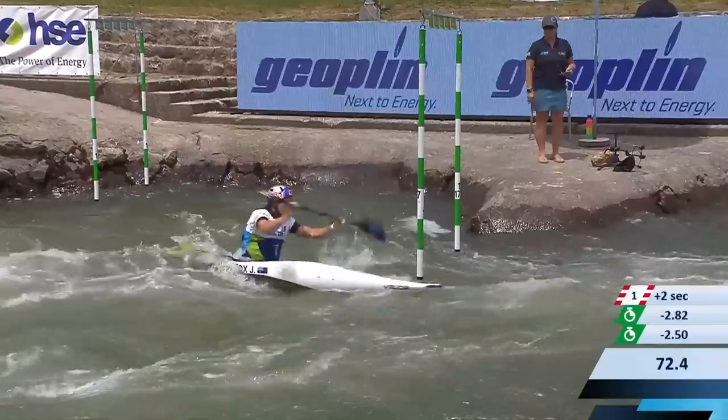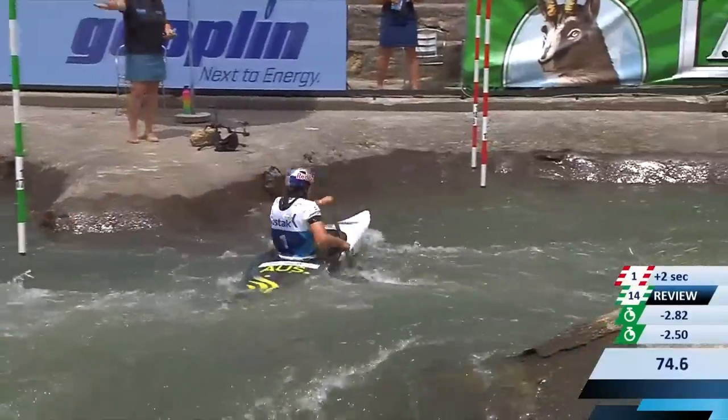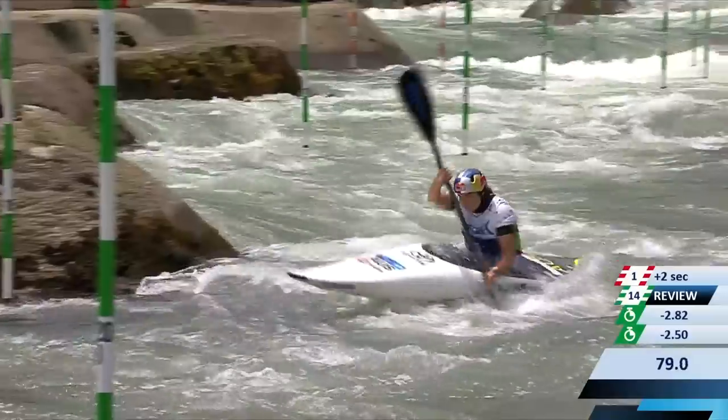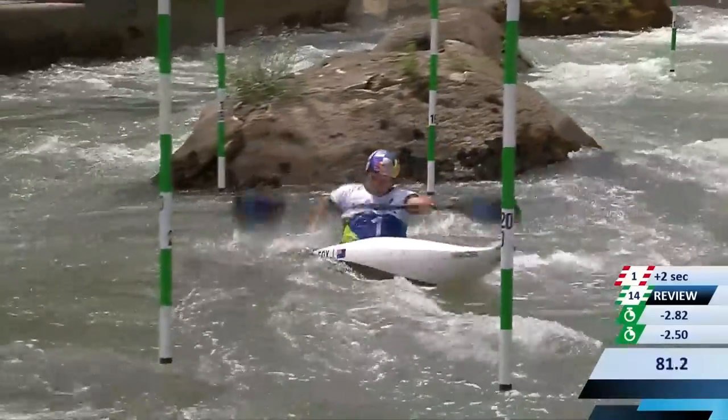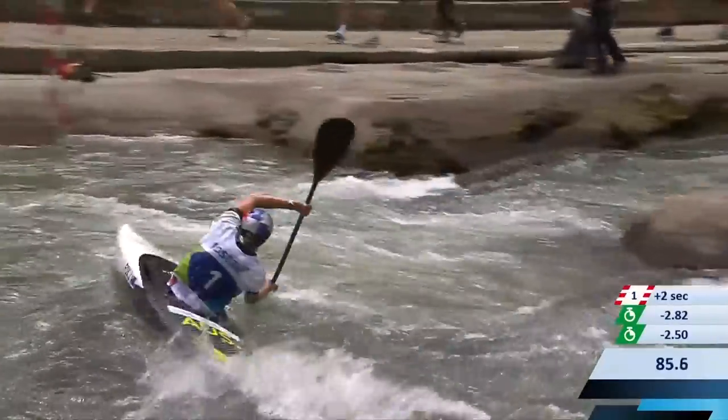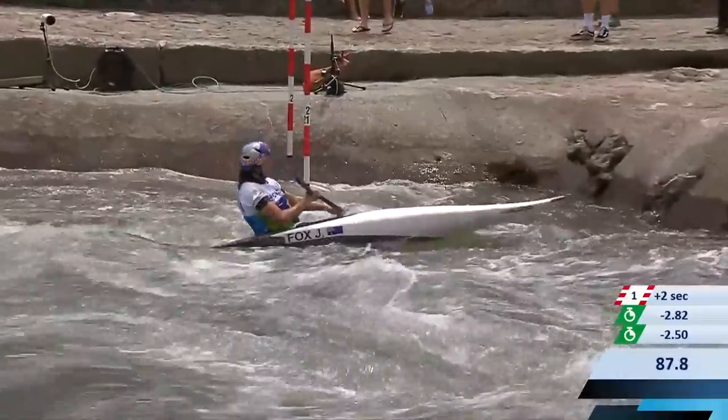She's held on to the advantage 2.5 seconds, but she's got to work hard on the bottom part of the course if she's going to shut the door on those still to come. Yeah, you can tell she's really frustrated and not putting the run that she wants to put down, but she just needs to keep it composed, and it could be enough to take the race lead.